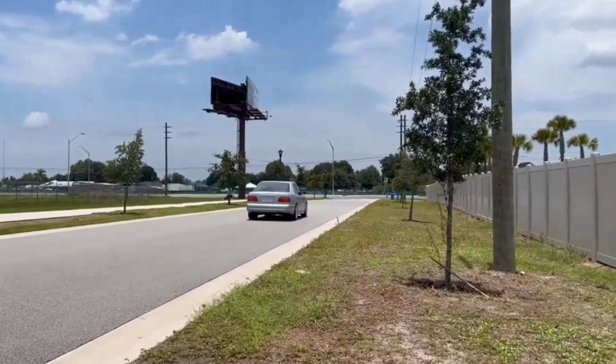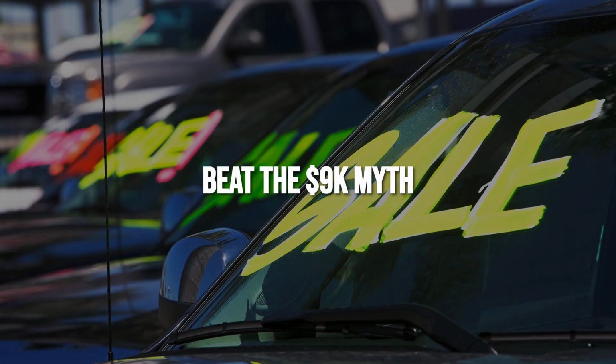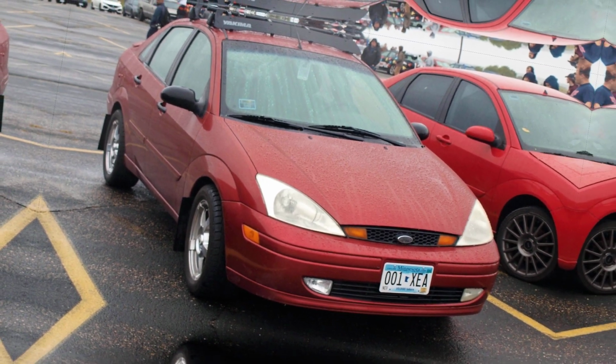A clean 2000 or 2001 E430 with documented history sells for $5,500 to $9,000. That is a naturally aspirated Mercedes V8 sedan for the price of a high-mileage economy car.